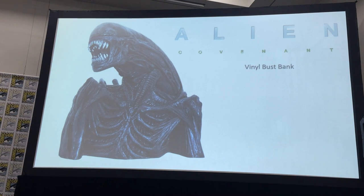Alien Covenant, we've got a vinyl bust bank, you can see down the case, that's going to be coming out, I think, pretty soon. I think we're getting pretty close to release on that.